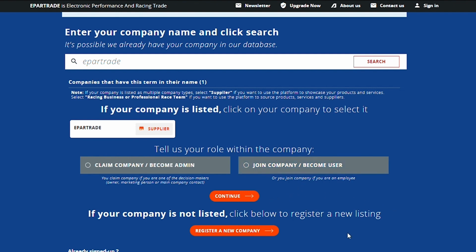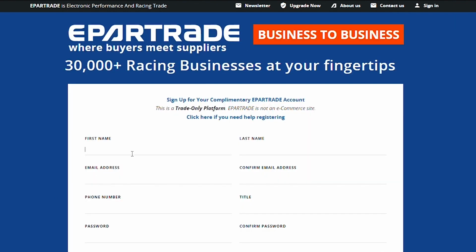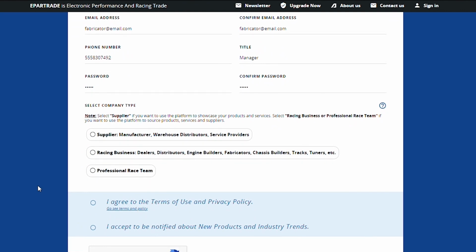If you couldn't find your company in our database, select Register a New Company. On the following page, fill out your name, email, phone number, job title, and choose a secure password. If you chose Register a New Company, you'll need to choose your business type. Select Supplier if you're looking to display products or services and connect with buyers. Choose Racing Business if you're looking to source new parts and connect with suppliers. Choose Race Team if you own or are a member of a professional race team.